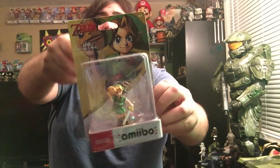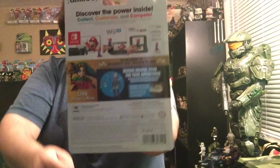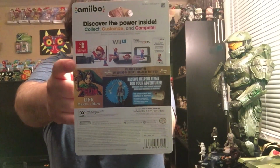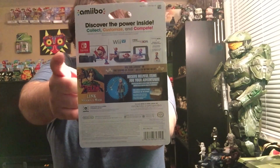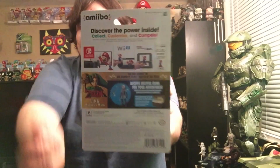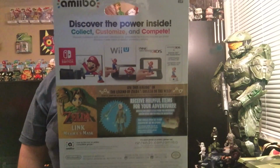I'm going to go ahead and show you the back of the box now. There we go. Now, it's really cool that the new amiibo are displaying the actual Switch icon there, or logo there, so that's awesome. And it shows the Switch, Wii U, New 3DS, and the NFC reader right there. Check that out. Pretty sweet.